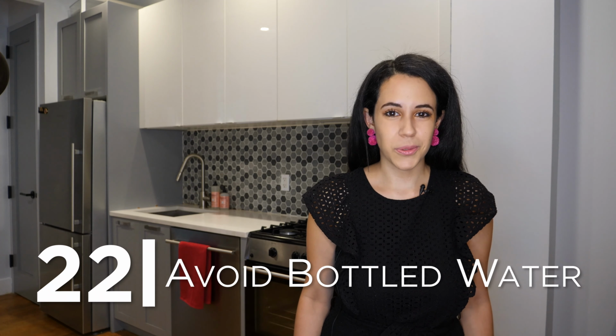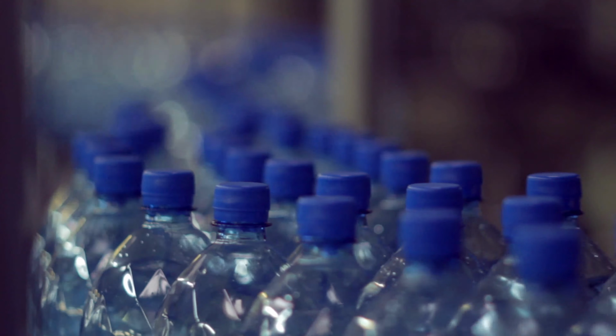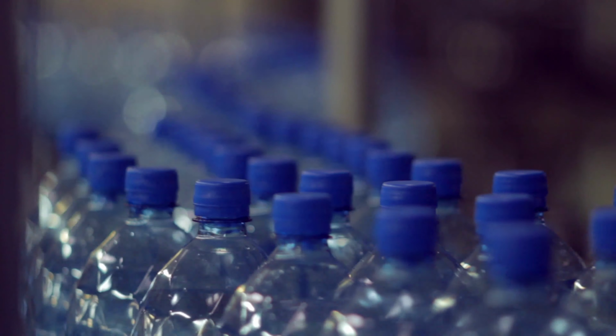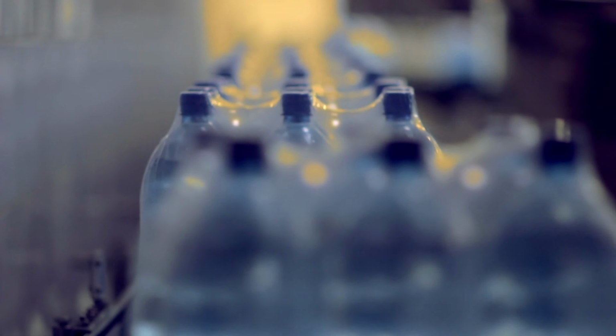22, avoid bottled water. Instead of buying heavy bottled water, which is not good for you or the environment, the whole situation is not ideal, you would save so much money by just getting a reusable water bottle, maybe a filter for your tap water, and you will see so many savings here. You don't have to carry heavy things and contribute to the plastic waste. It's just a win-win-win all across.